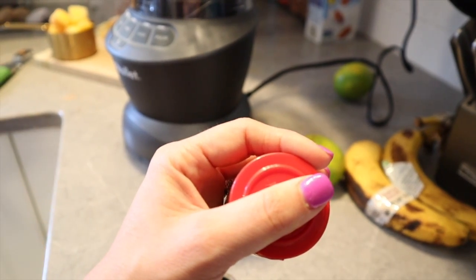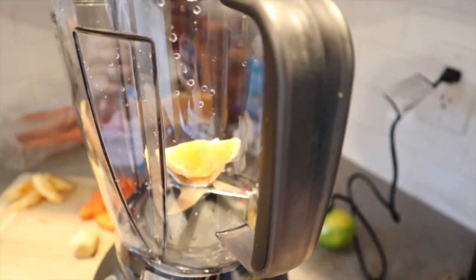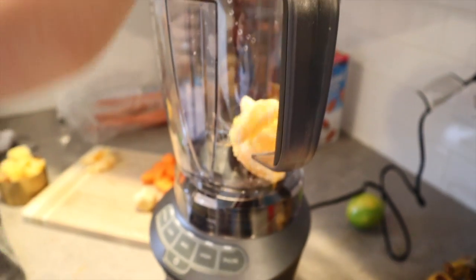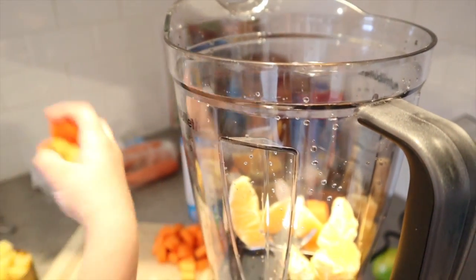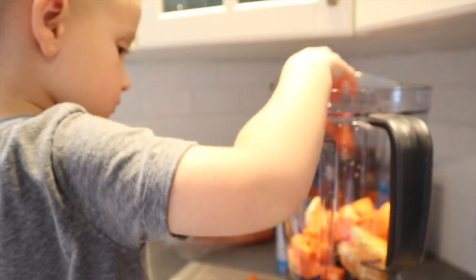I searched everywhere. All right, so Chef Carter here loves helping mommy cook, especially making shakes, right? Yeah. All right, so first I need you to add in the orange. Yeah. We're using the big blender because we're doubling our recipe. All right, we got our orange in. Next we need our carrots. I should probably mention that he's been waiting all morning to make this. He's so excited. He's such a little chef.